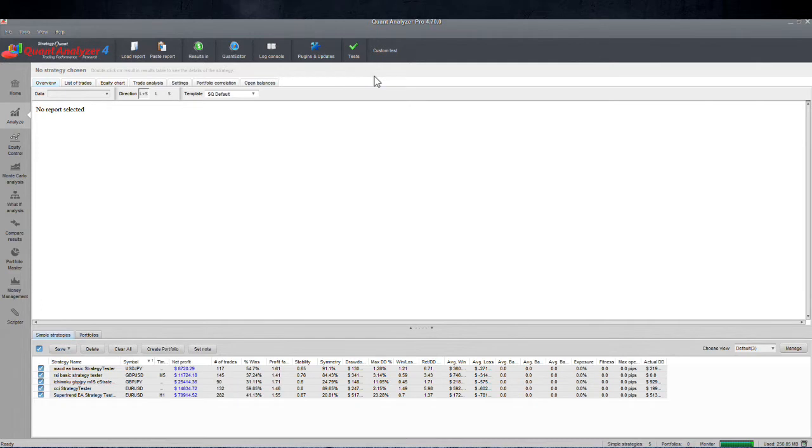If you are looking to combine strategies from Strategy Tester in MetaTrader, I thoroughly recommend this tool. Certainly in MetaTrader 4, you can't combine strategies like this, backtest like this. So it's not possible to see how a portfolio will perform.